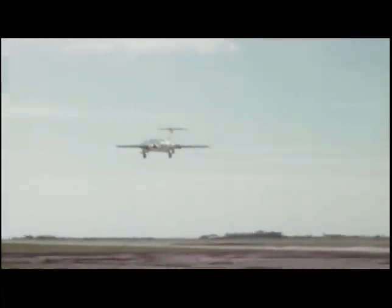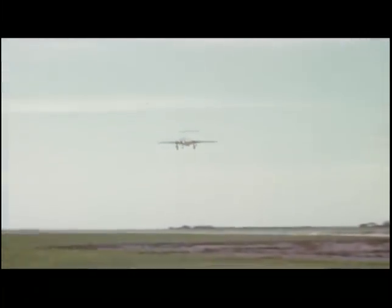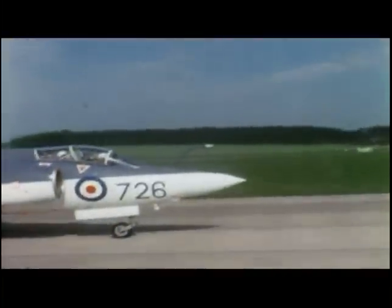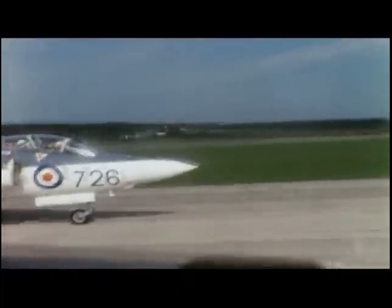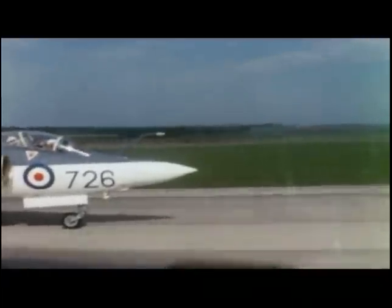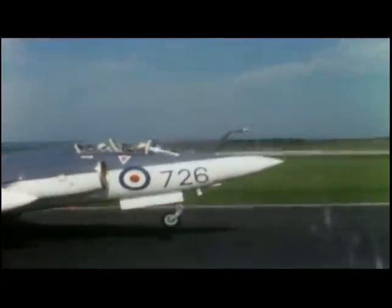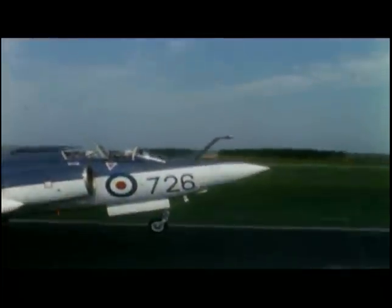It had single-spool engines, which means that the thrust from the engines increases or decreases very quickly as you move the throttles. With the Mark II, you had twin-spool engines, and when you moved the throttles, the HP compressor wound up very quickly, but the thrust was related to the LP compressor, and that followed in its own sweet time. So there was a lag between moving the throttles and getting what you'd asked for.